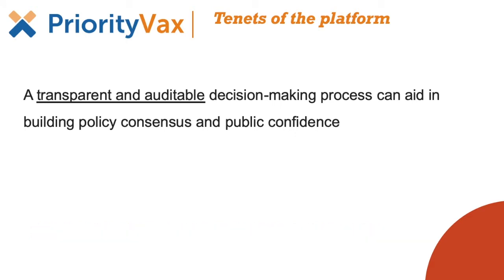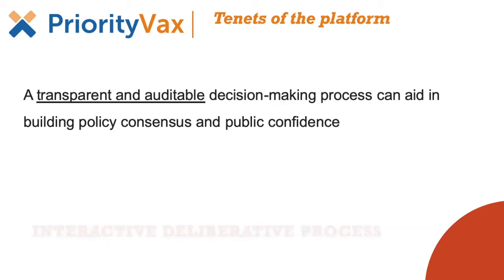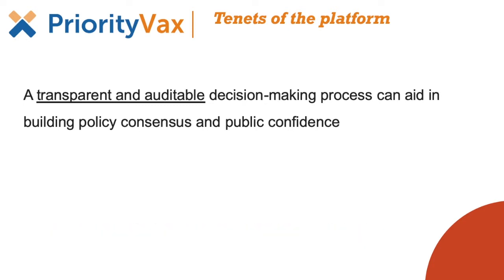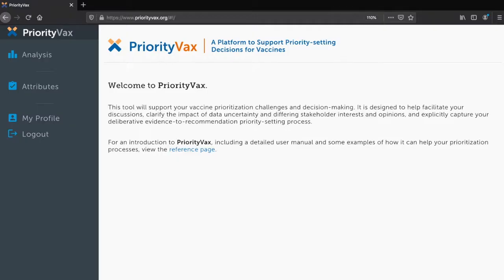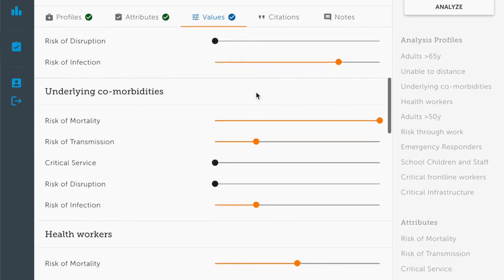It supports the use of evidence, including citations and referencing of sources, and it can be used interactively to demonstrate the deliberative process. In the end, it can generate a standardized, shareable report that can be combined with a more detailed narrative to show how evidence was used. The tool is built to be user-friendly. It's online and accessible from any web-enabled device, using simple buttons and sliders to navigate and enter evidence.